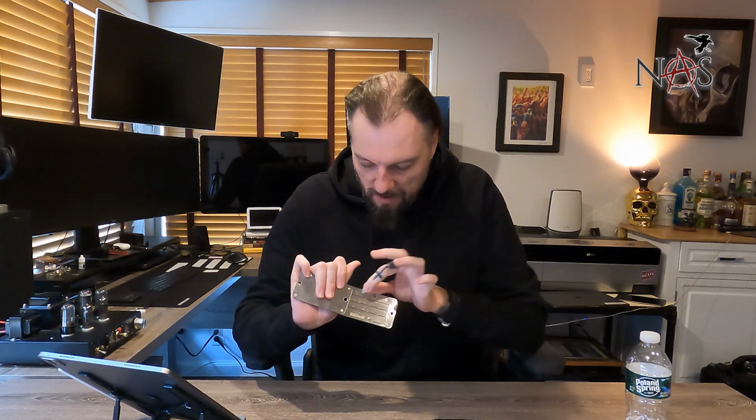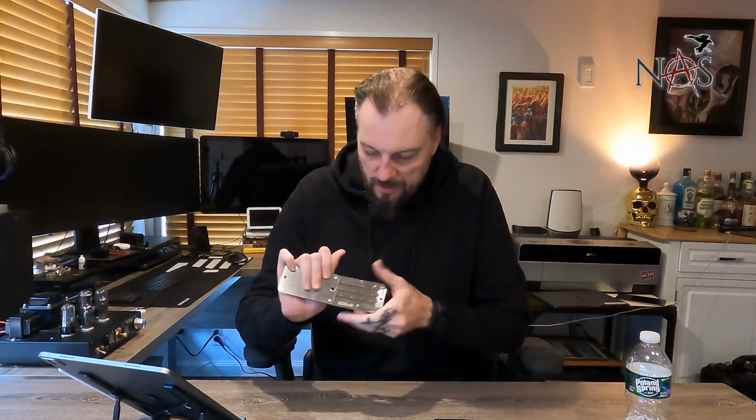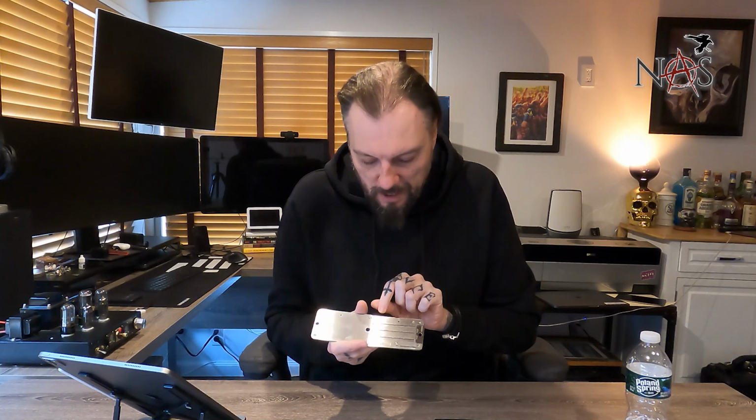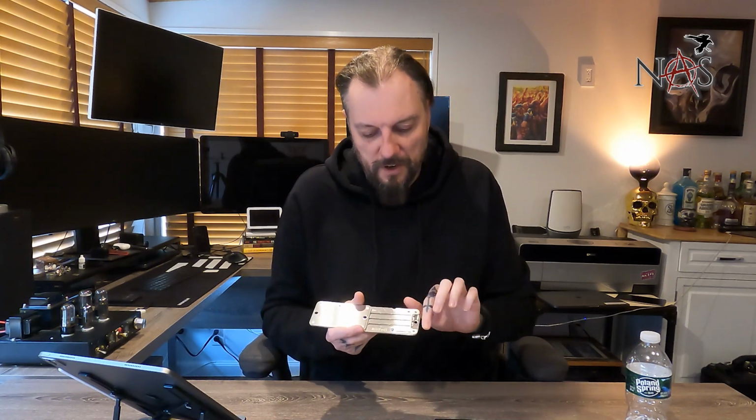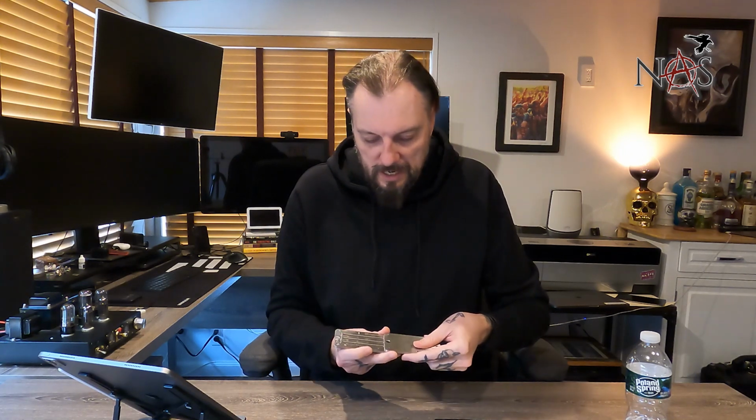There you go. And now I have the little tab for A. And then what you do is you just take this thing here and you slide it all the way in. Oops. So now you can see here, I don't know if you can see, it says 1, 2, 3, 4, 5, 6, 7, 8, 9, 10, 11, 12. So these are the first 12 words. And then here is 13 through 24. So this holds up to a 24-word mnemonic phrase.